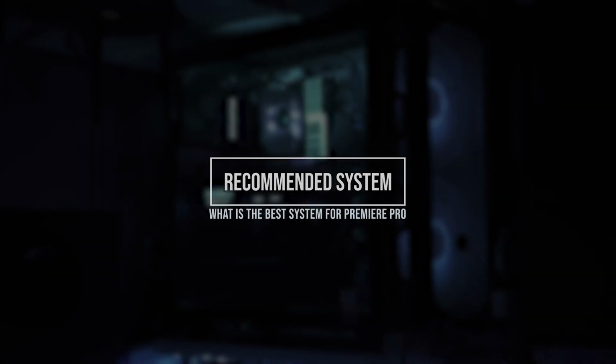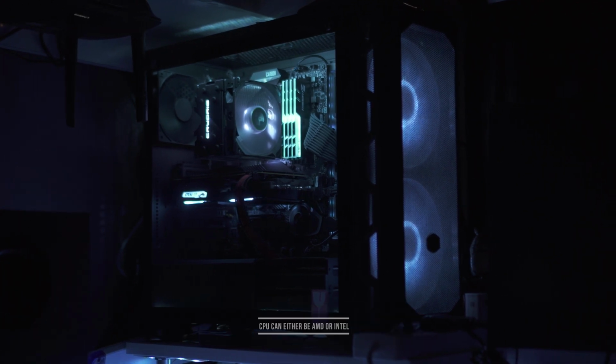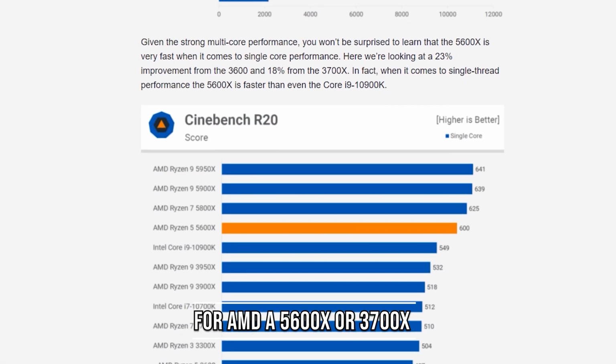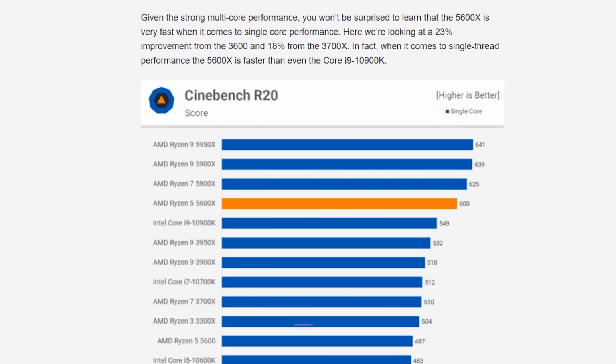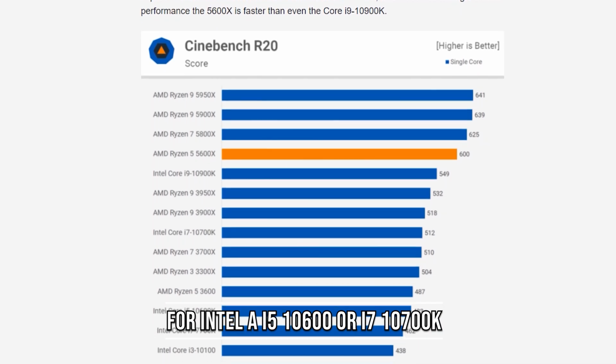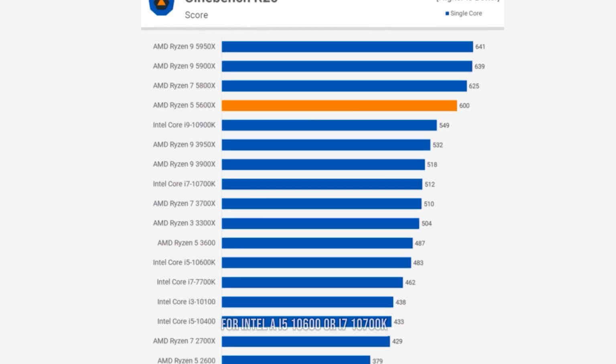Hence, after this discovery, I feel that if you're building a system to edit 4K videos, you should get either an AMD 5600X or 3700X, preferably the 5600X due to its faster single core speed, or if you want to go for the Intel variant, you can go for the i5 10600 or i7 10700K.